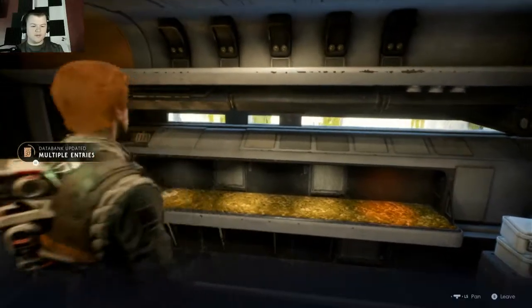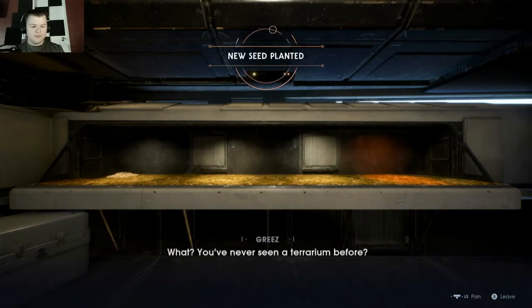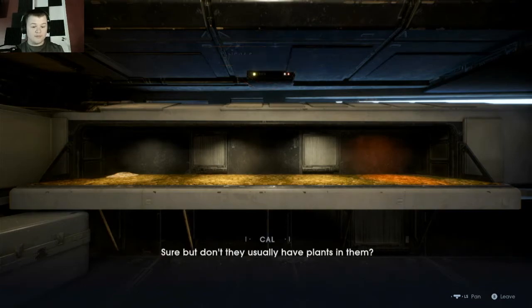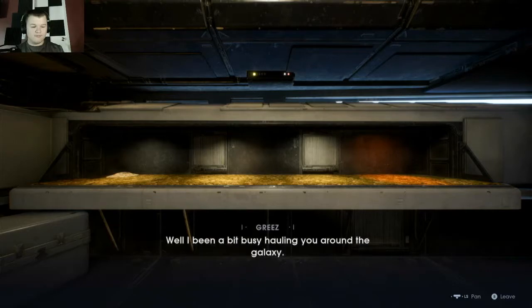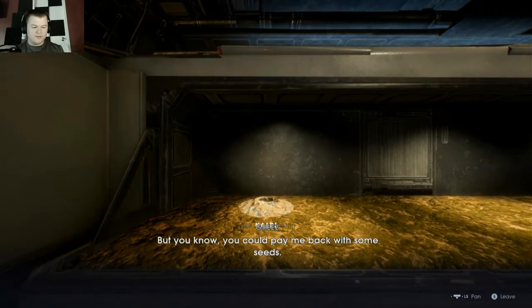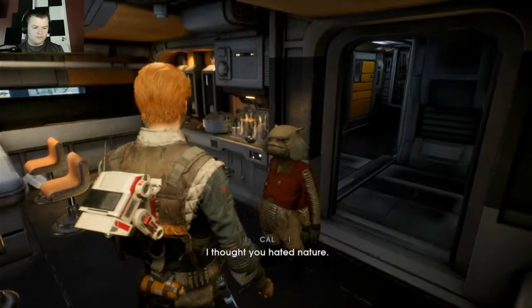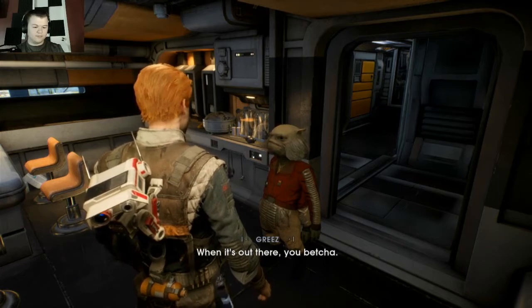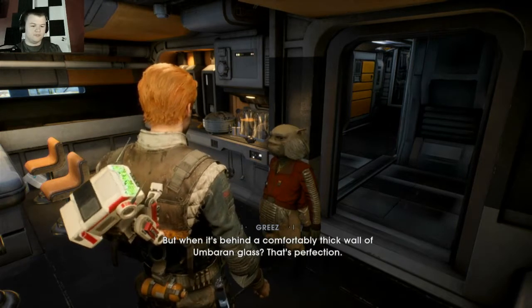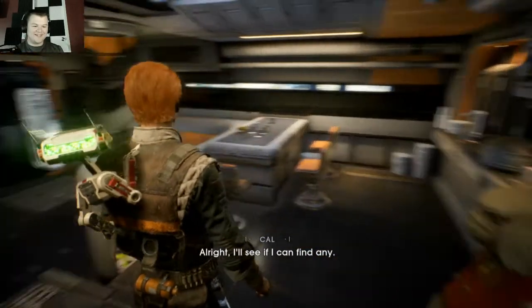Hey, Grease, what's this thing? What? You've never seen a terrarium before? Sure, but don't they usually have plants in them? Well, I've been a bit busy hauling you around the galaxy. But you know, you could pay me back with some seeds. I thought you hated nature. When it's out there, you betcha. But when it's behind a comfortably thick wall of Umbaran glass, that's perfection. All right, I'll see if I can find any.